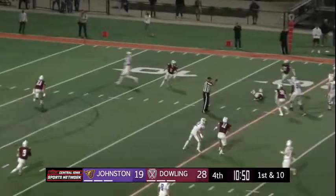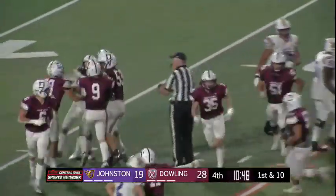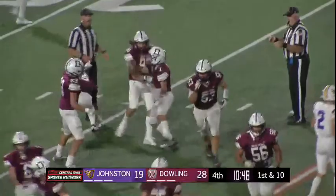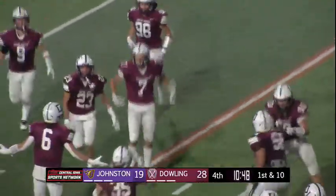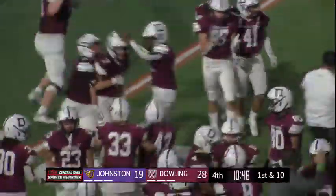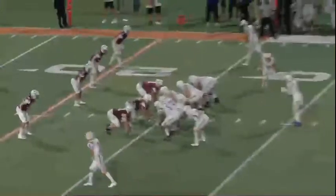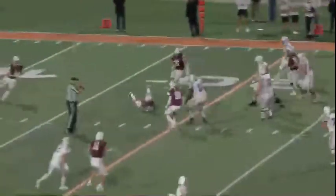Back to throw Nuss, and the ball is tipped, and it's intercepted by Dowling. Ball got tipped at the line of scrimmage and intercepted. And the Maroons come away with it. How about that? It's Hanton, Matthew Hanton, the guy who broke up the pass earlier. And we'll have to look if that was Rumley. Now, Rumley is the tallest guy on the field. We're going to find out. Believe he ends up being, yes, it is.